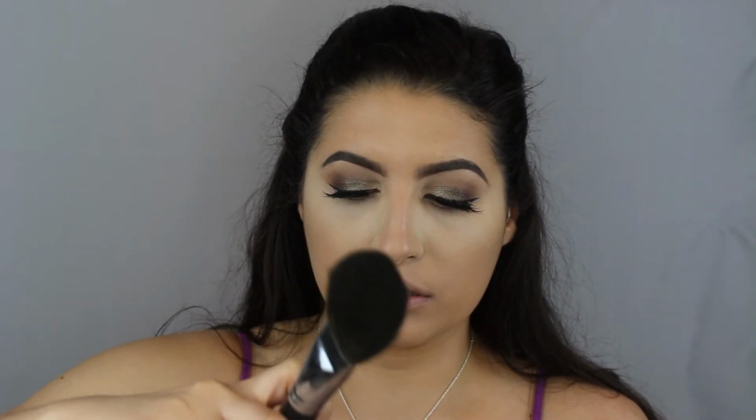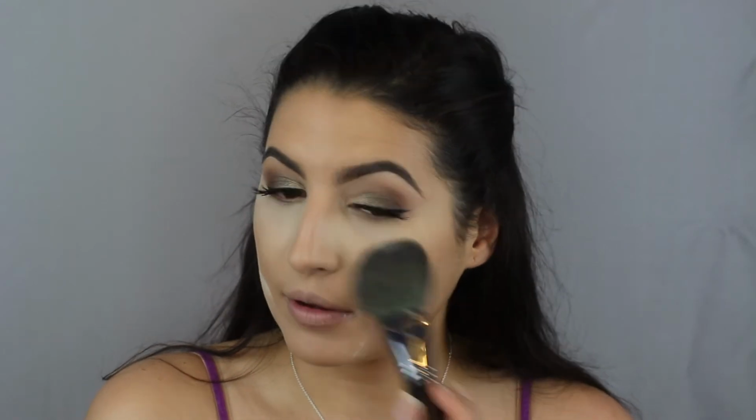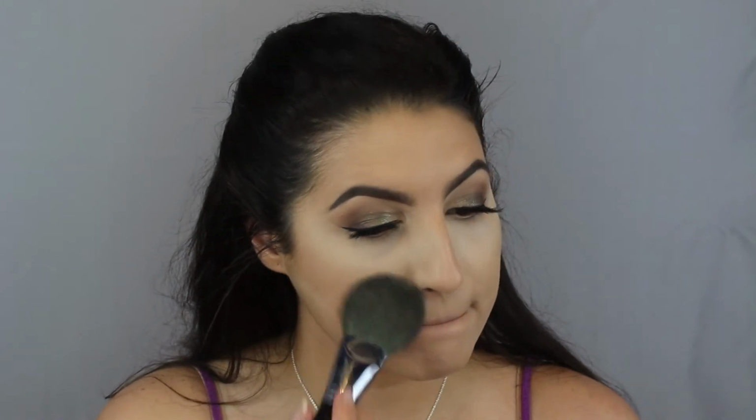And I'm gonna put just a little bit into the top. Ugh, that's too much. That is too much. Okay. So honestly, just a little bit. You can grab any big fluffy brush you have. And I'm gonna just start tapping it into the rest of my face to set everything. And then with a small, really tapered brush, this is my favorite brush for under the eye. This and an e.l.f. brush I have. This is Morphe E48. I'm just gonna grab a little bit of that powder and then just push it away.